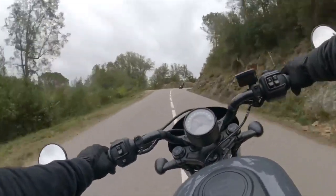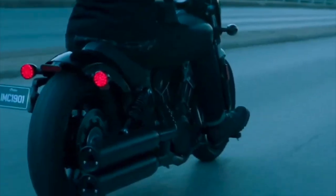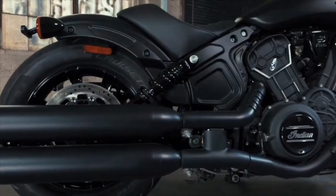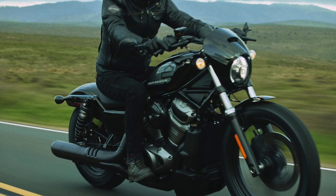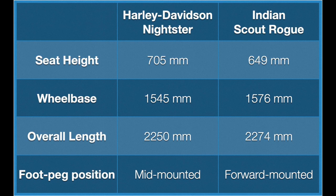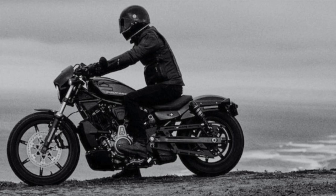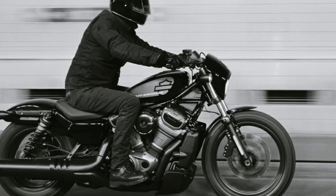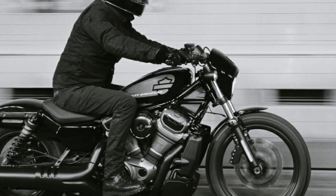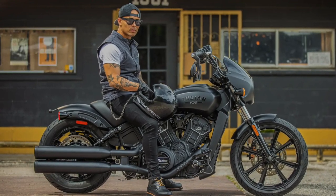Out on the road, the Nightster and the Rogue feel very different. Both have ample peak power for road riding, but neither bike can be described as sporty. The Rogue has a much lower stance than the Nightster, with a seat height of 649 millimeters, compared with the Nightster's 705 millimeters. This enables even the shortest rider to get both feet flat on the ground. The riding position is also quite different. The Nightster provides a nice upright riding position with its mid-mounted foot pegs, while the Rogue provides a more stretched out riding position with its forward-mounted foot pegs.